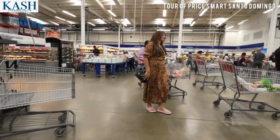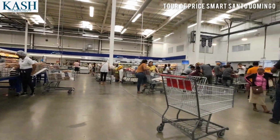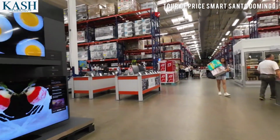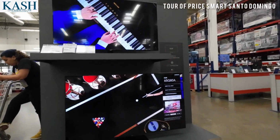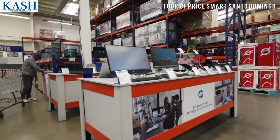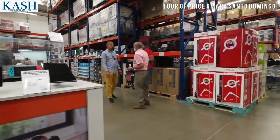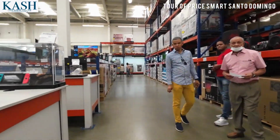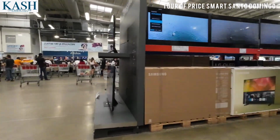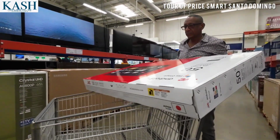Santo Domingo is a city that blows me away every time I come here. The growth of Santo Domingo is exponential. Okay, the emergence of the middle class is extremely noteworthy. North America, currently we are dealing with a declining middle class where quality of life and inflationary pressures, cost of living, all of those things are really taking a toll on the quality of life here in North America.